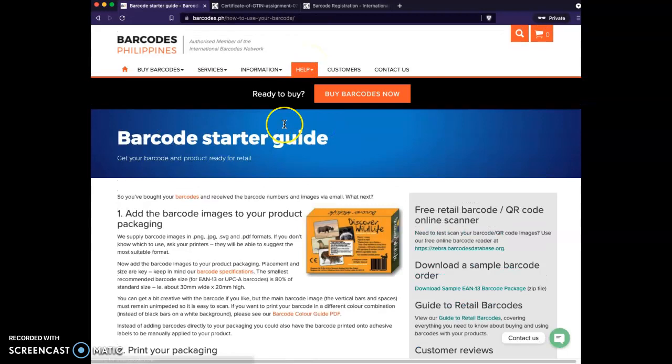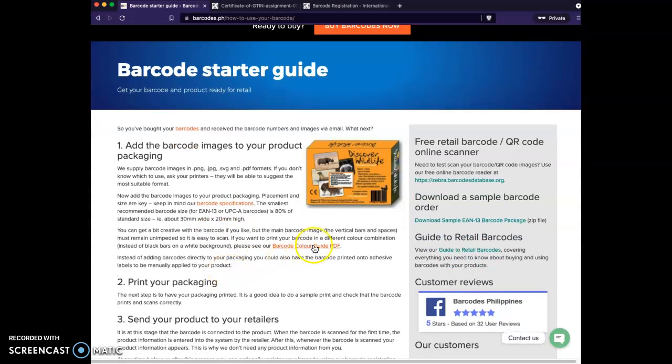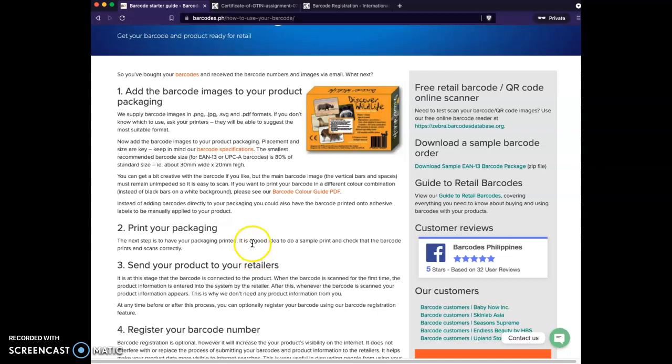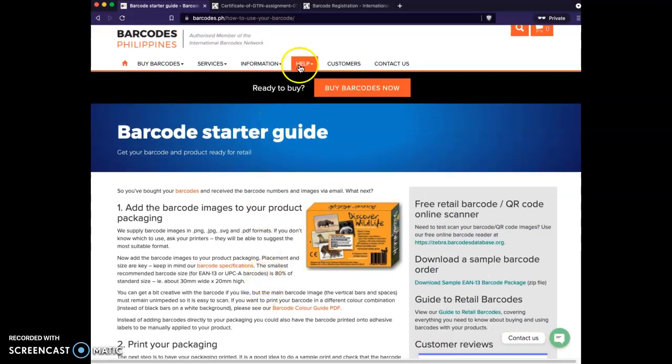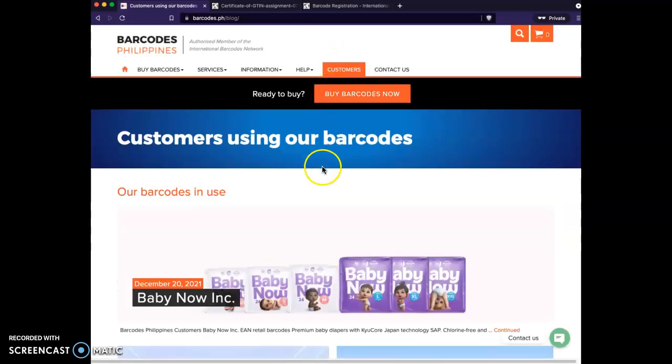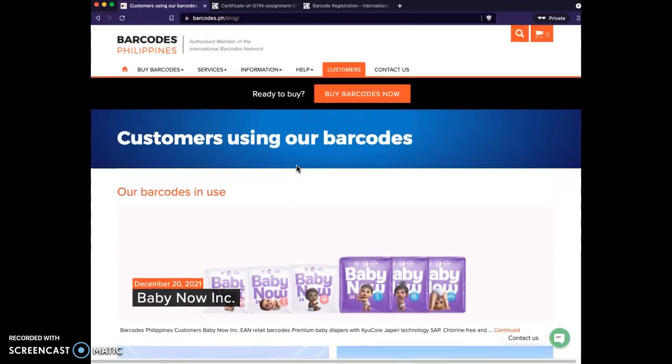Then we have a section on how to use your barcode after you've bought it, how you add it into the packaging, bearing in mind the specifications, bearing in mind the color schemes, and printing and sending your product to the retailers. This is all available in the help section. We also have a customers section that lists some examples of our barcodes in use. So you can have a look, see what some other customers are doing.